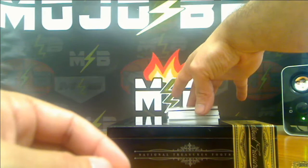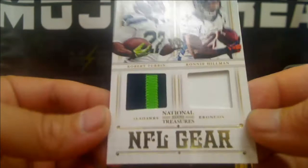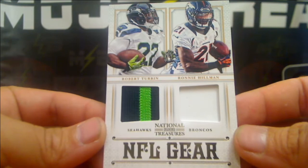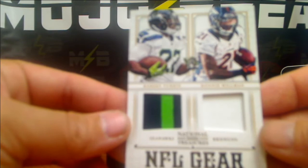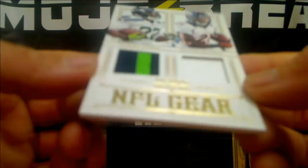Robert Turbin, Ronnie Hillman. NFL gear. You got Seahawks and Broncos. It looks like it's a piece of the shoe for Ronnie Hillman. Fly Guy has two with the Seahawks. And then who else? Broncos. Greggy Fresh has one, 2-1. I know, where's the Jim Everett? And that is numbered 4 of 49, Prime. Robert Turbin, Ronnie Hillman, dual relic. Two color on the Turbin, single color on the Hillman. I think Hillman's a shoe. Yeah, it's like a piece of plastic.